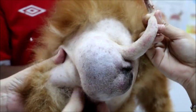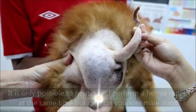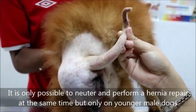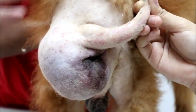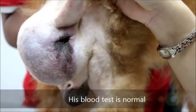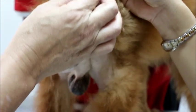Then about 2 to 4 weeks later, neuter the dog. Of course, you can do it at the same time, but I'm afraid this old dog, it's best not to do it at the same time, because the surgery will be longer, maybe another half an hour longer. And anything can happen to an old dog. But I've checked the old dog already, the heart is normal, the blood test is normal. So the chances of him surviving this surgery are actually very good.